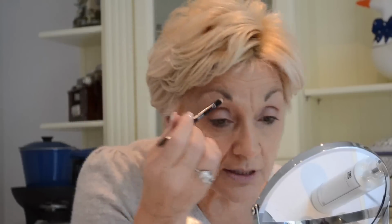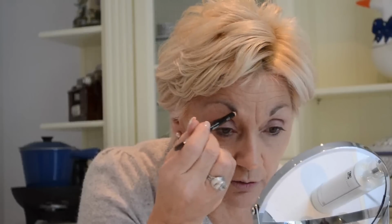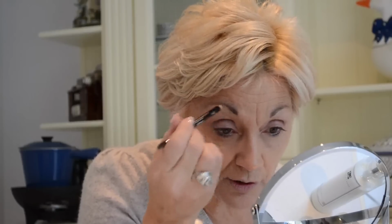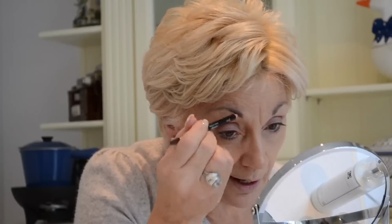The first thing to do is to brush them into shape and to visualize the shape you want and where you've either got gaps or the color isn't quite even, because now I'm going to use the color just with very small light strokes to start to create the perfect shape around my eye.